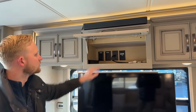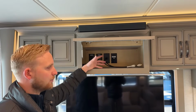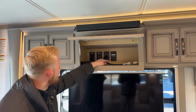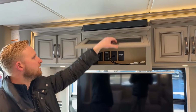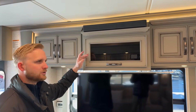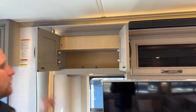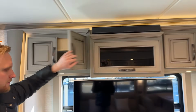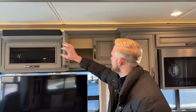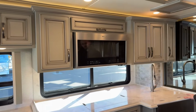And down here is going to be sort of our AV cabinet. So we have an HDMI hookup in here if you want to plug in a PlayStation or something and play games on this TV or use it to stream anything. You have a satellite hookup in the back, and we have a bunch of outlets in there as well. Newmar does this nice black glass on the front just to avoid having any issues with remotes communicating with anything that you put behind here. And then we have just some more cabinet storage all the way along the top here. And all of your cabinetry in here is all going to be real maple hardwood, so it's all very, very high quality.